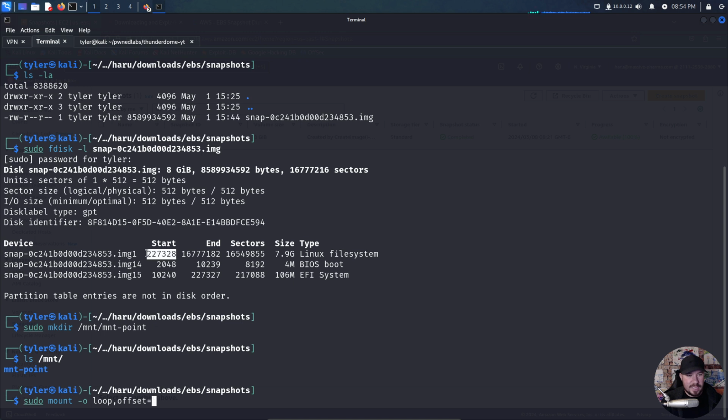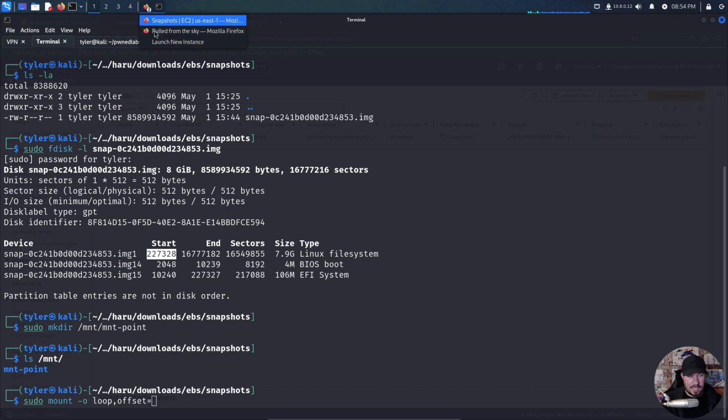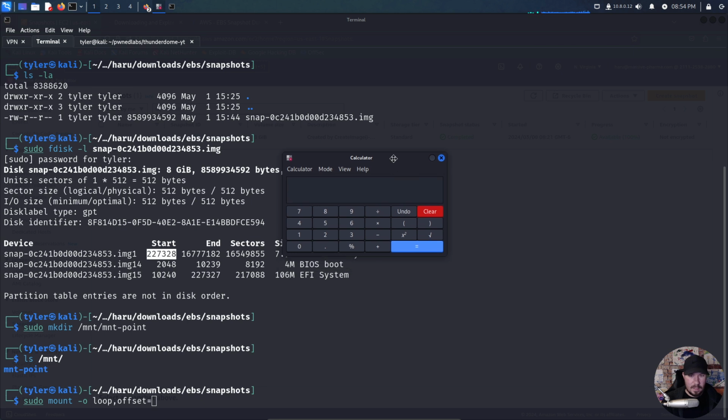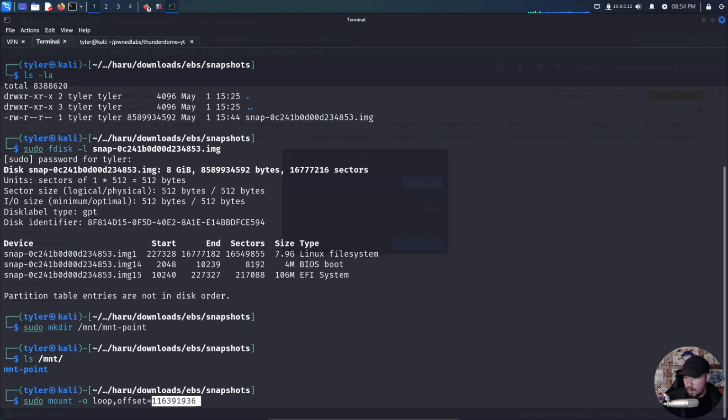So actually what we do is we take the start right here. We multiply this number by 512 to get the offset. I don't even think there's a calculator built into Kali. Oh, there is. All right, sweet. So we'll take 227,328 times 512. And that is our number. Can I just copy it from there? Sweet. So we will do that offset.